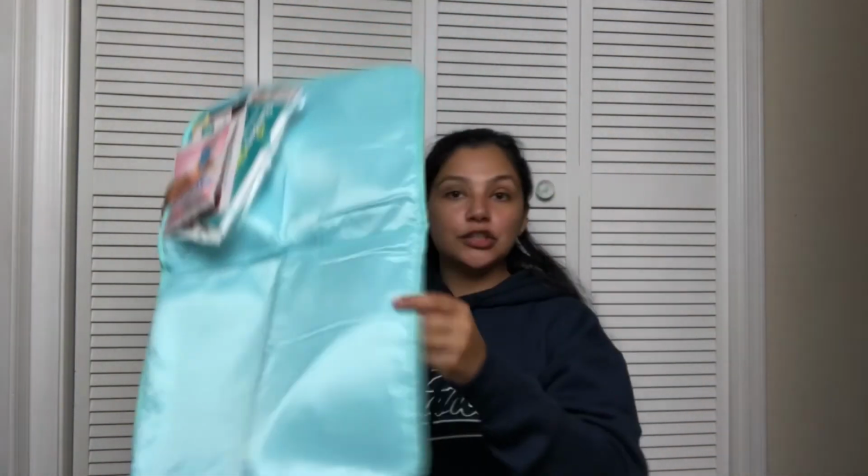And lastly, we have a pack. Let's see what's inside. It feels like a changing pad. Oh, wow. Okay, so it is a changing pad, which is really cool. Can never have too many. It's good to at least keep one in the car too. Or even at someone's house, like, I don't know, grandparents' house or whatever.